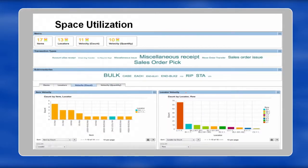Now, alternative UIs or other UIs within Endeca also are space utilization. So are you optimally utilizing the space within your warehouse? Are there moves you can make in the warehouse based on the locations of items, the velocity, both in terms of count and in terms of quantity, and then being able to very quickly focus in on an item and use the charts down here to see where your locators are, where that item is located.